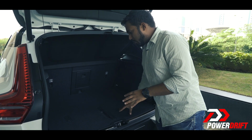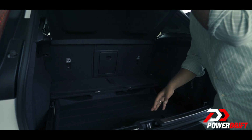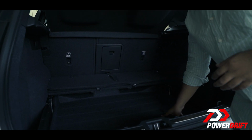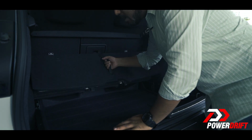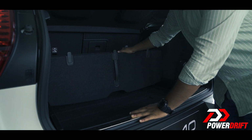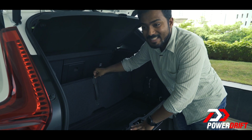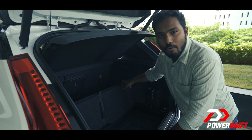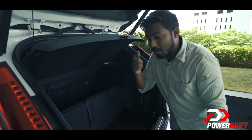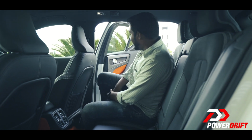Now, you have a floor here which is flat, but you can also remove it to put things like maybe shoes in here. So it's got like a false flat floor. But it's also got another trick up its sleeve. If you take this unit right here and you flip it like this, it works as a divider to prevent stuff from falling over on this side, and these act like shopping hooks. So you can put your shopping bags in here and it's not going to fly all over the place. Smart design thinking. Alright, next up, the interiors.